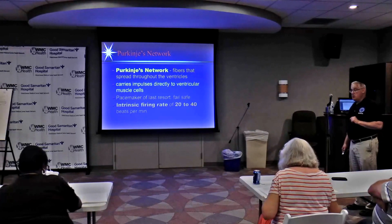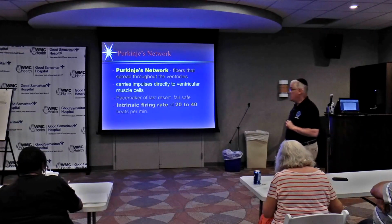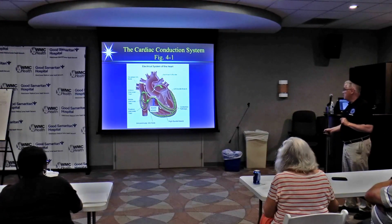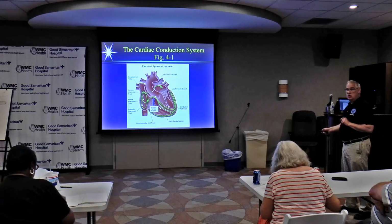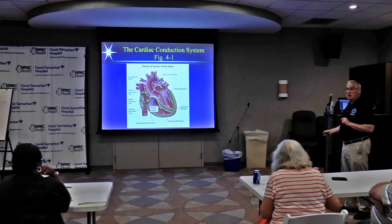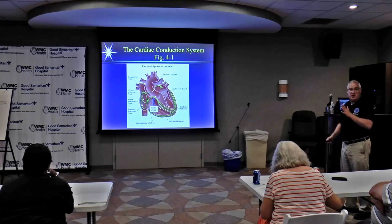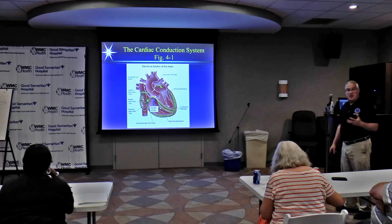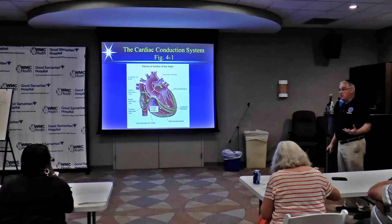Have you heard of a complete heart block or a third-degree heart block? In a complete heart block, something failed right here, like this wire was cut, so nothing from up here is getting down to the ventricles. It really isn't cut. It's a kind of fake wall that's developed there, but it's as if it's cut, so no impulses are coming down. So what happens? The ventricles say, I don't get stimulated, fine, I'll do it on my own. They only beat 20 to 40 beats per minute.